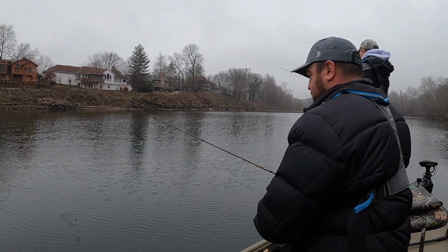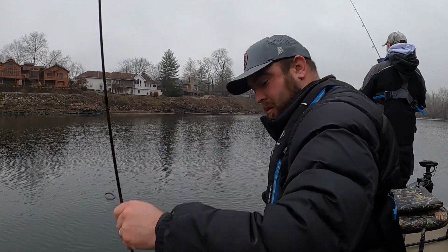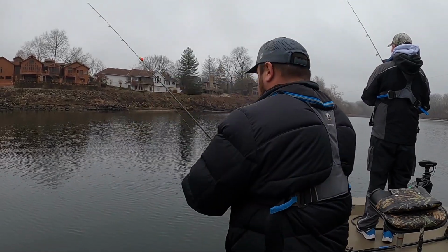Alright. Well, I did catch a fish on it. If I make it to the narrows, I'll try to get down there in the shallower water. This is about where we started at. I'm just gonna keep rotating. We're gonna go back to the bobber for a second. And I got some chop again.